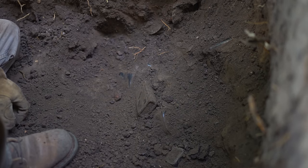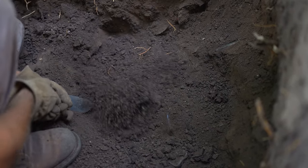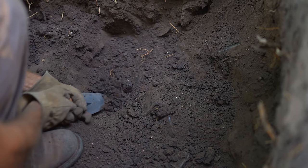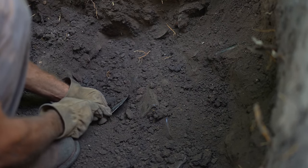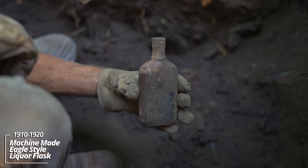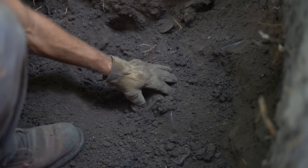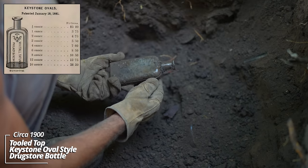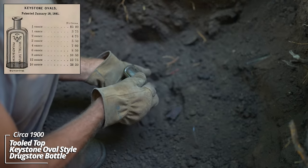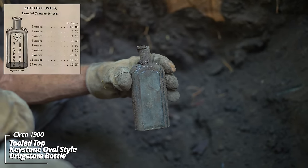Amazed at the amount of stuff in here. It's all just kind of intertwined and wedged here. I think if I get this liquor flask out, I'll be able to loosen the rest. All right, that's a machine-made eagle style, circa 1915. There we go. That's a prescription bottle. No embossing, you can see it would have had a paper label there on that front panel.